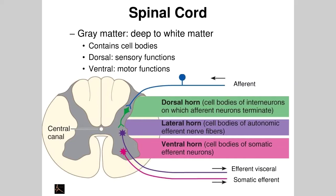On the other side, we'll go down to the pink area there. That is the ventral side of the spinal cord. And so that's where the cell bodies of the somatic efferent neurons are located. Efferent, okay, motor. And so that's on the ventral side. And then in the middle, the lateral horn, these are the cell bodies of the efferent nerves that go to our organs. So that's the autonomic efferent nerves. So the lateral horns are really more toward the ventral side. You can think of the whole ventral side as efferent, and the dorsal side as afferent.